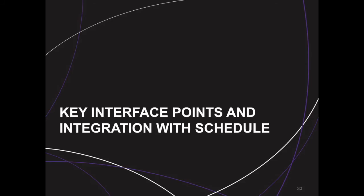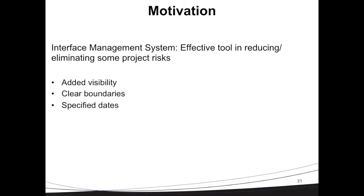The other question that comes to mind is: we have an interface management system, we divided our project, and we have selected scope packages with less complex interface relationships. But how can we benefit more from that? What we noticed is that interface management is an effective tool in reducing, eliminating, or anticipating some project risks.